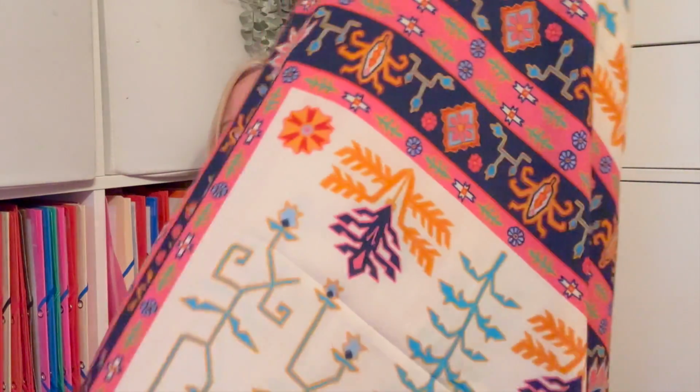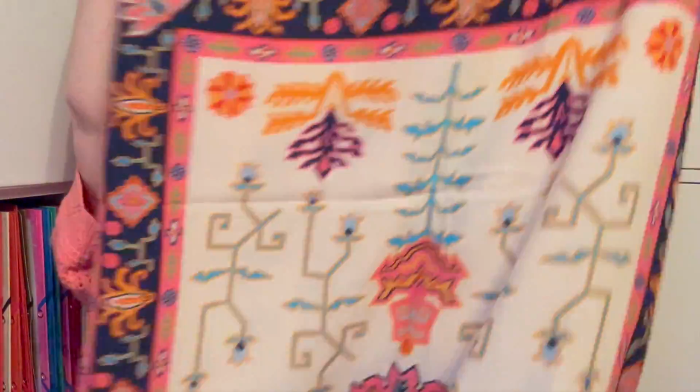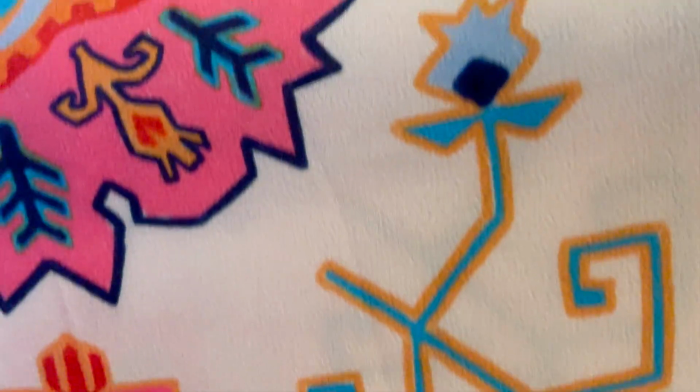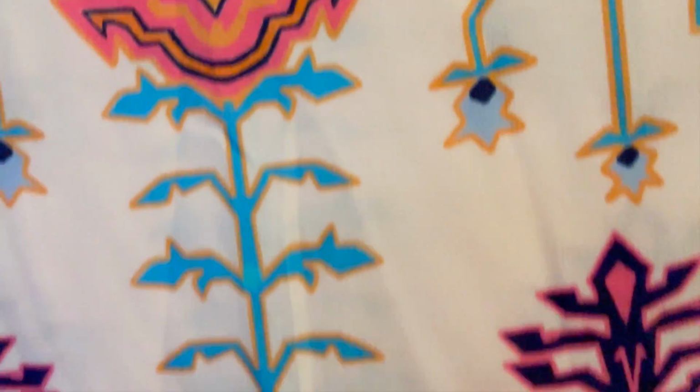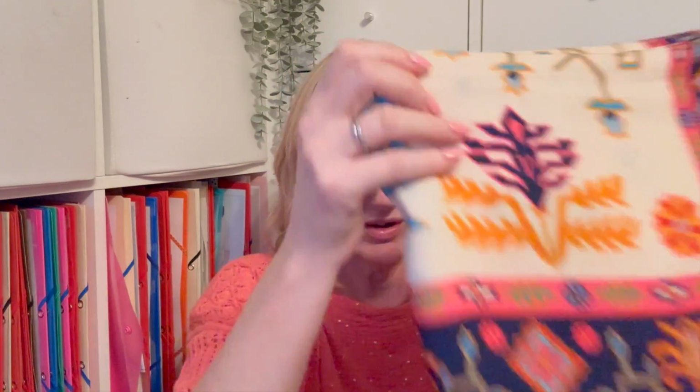This feels like a viscose crepe, I think. And it's like this big sort of panel design. If I come back a little bit, you can see it in sort of big squares. I don't know where she got this from, but it's just beautiful. I love it. Hopefully, if I just hold it like that, you can see the design and those colours. It's gorgeous. So yeah, that's going to be a dress of some sort as well, and I was really happy to snap that up.